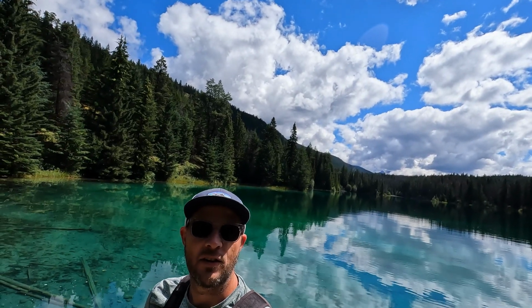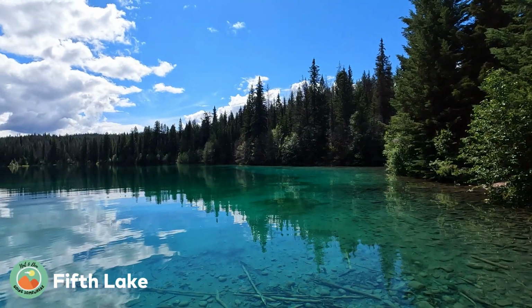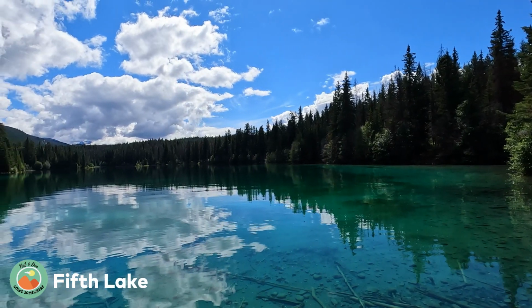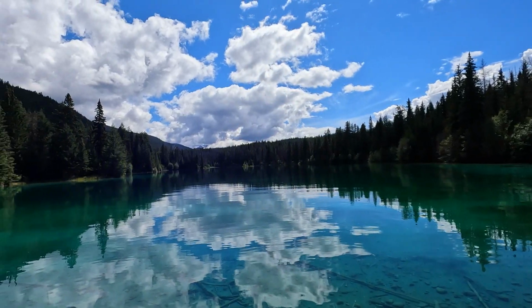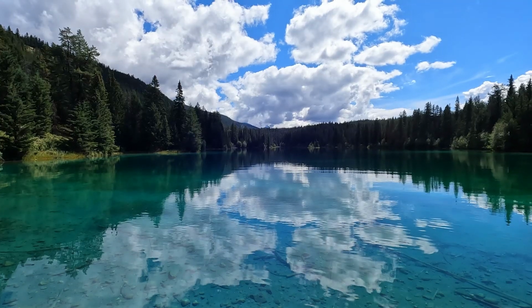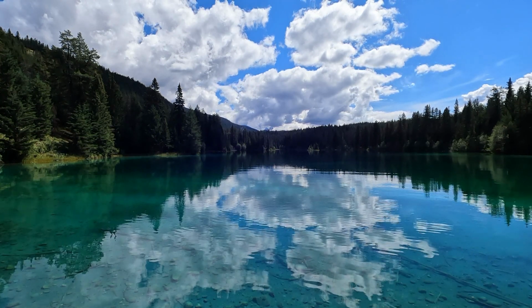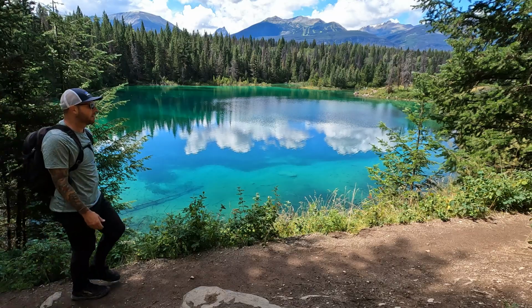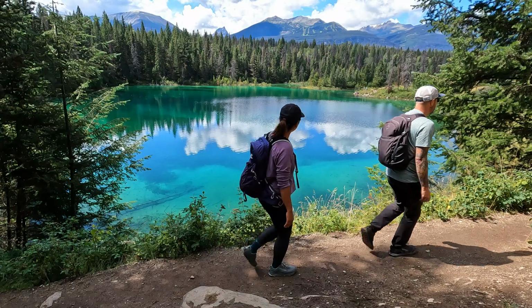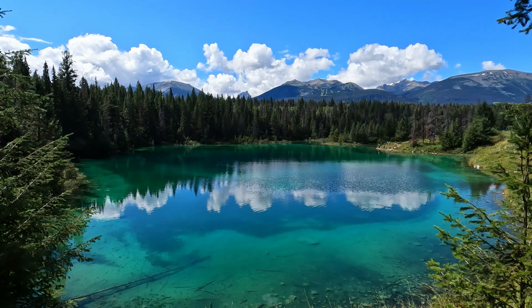Alright, so we've made it to the 5th lake. It is absolutely awesome. Check it out. We were blown away by the first lake, and it only got better. The rest of the lakes are close together with just short walks through the forest. Each lake has its own unique character and color, reflecting the surrounding mountains and forests. The trail will take about 4 hours to complete, with plenty of stops along the way to admire the views. Definitely add this to your Jasper itinerary.